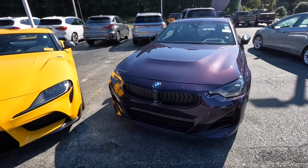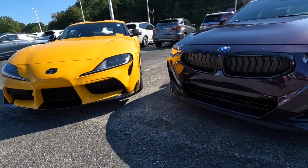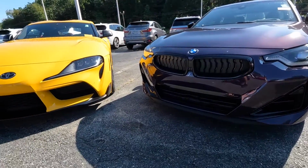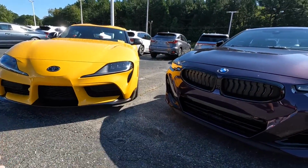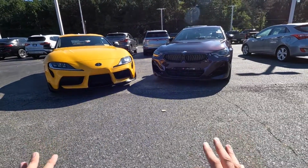And then for the 240, you have a split design for the grills. You have that traditional kidney design with a little bit of a bullnose design up top, with inlets in the lower section, even a forward-facing camera, which you can't get on the Supra. So you have a little bit more of those BMW refinements. And so just a personal preference, really. I think they both look good for the car that they are.